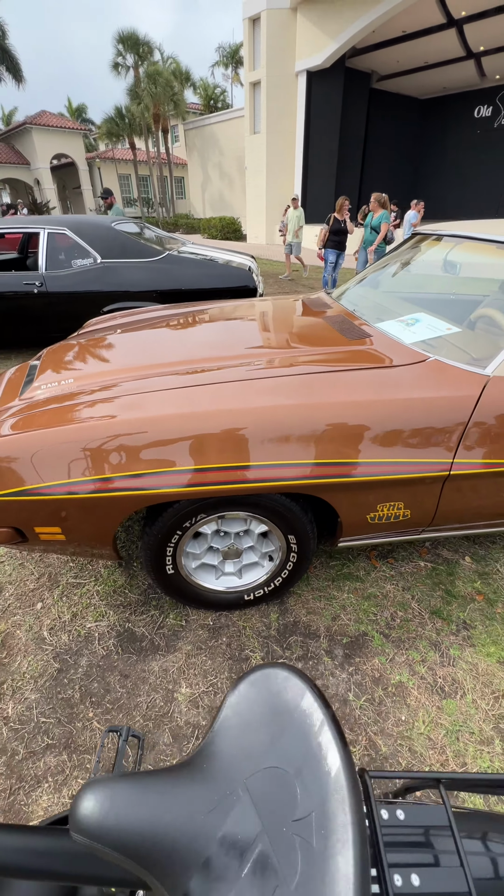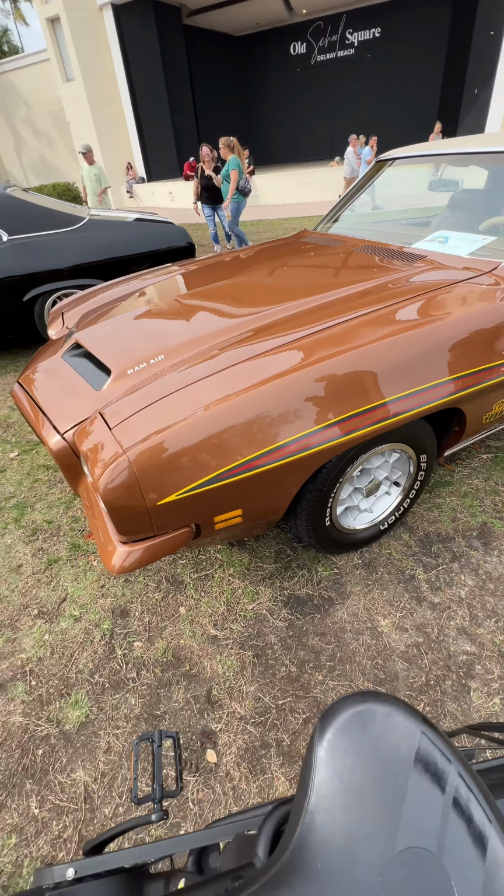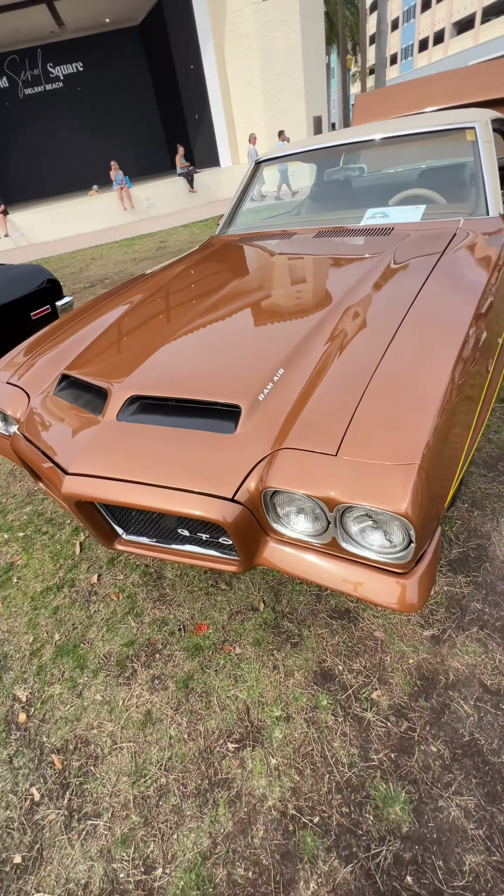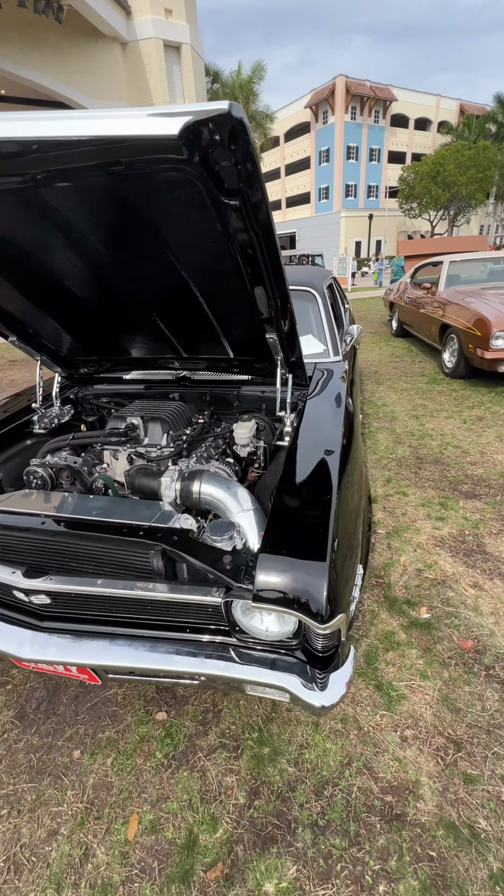Hey, bud. You get that bike at Delray? I got this at Rich Wagon Bikes. Which one? Rich Wagons? Yeah. Engine out.